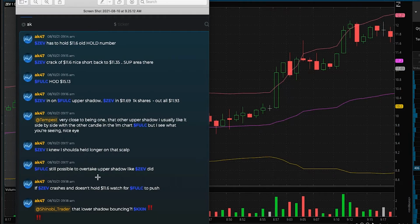FULC. Same thing. FULC is going to have the same thing, that upper shadow where I got in ZEV. I then alert, hey, don't be surprised if we see the same thing that happened to ZEV and we overtake an upper shadow on FULC. And here's what I keep alerting: if ZEV crashes and doesn't hold that 11.6 area, which was a nice short opportunity, remember, watch for FULC to push, right? So watch these two happen.